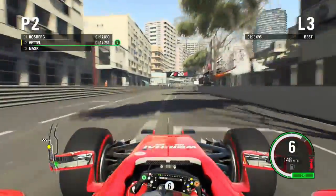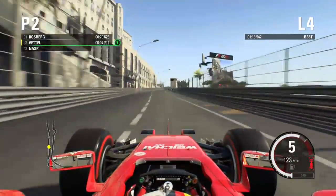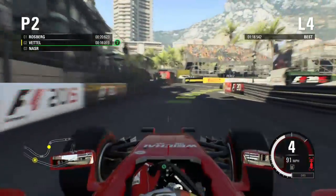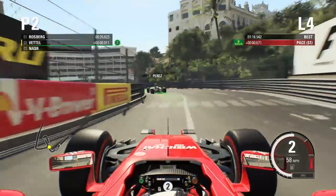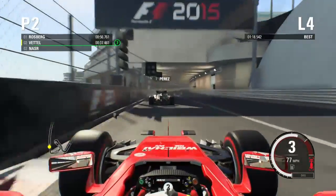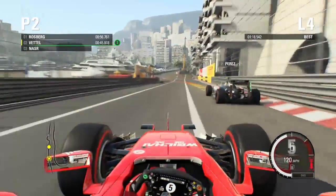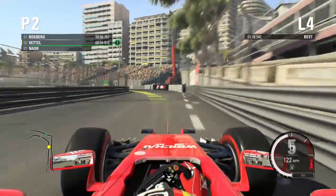One more ought to do it. You seem to be losing a lot of time in sector two. So close to the wall on that one. Oh god. Now caught back up to Perez again. Had to be done. That on the other hand, probably not.